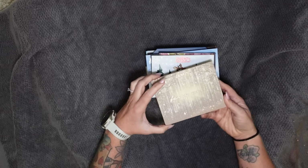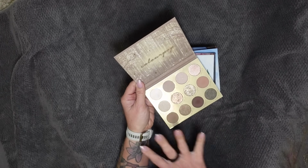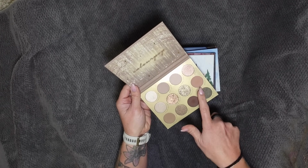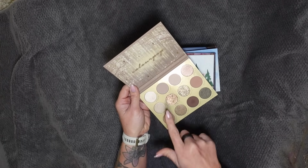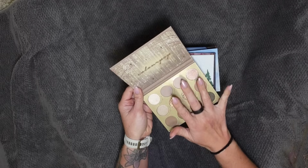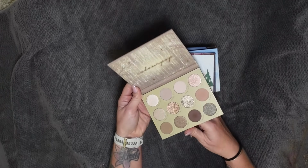Love that. Very Well. This one's more of like the cool tone, subdued shades. Do like the deeper brown, the peachy. You got the cool grayish tones. And then you got the pressed glitters and shimmers. Love that. That one I'll keep.